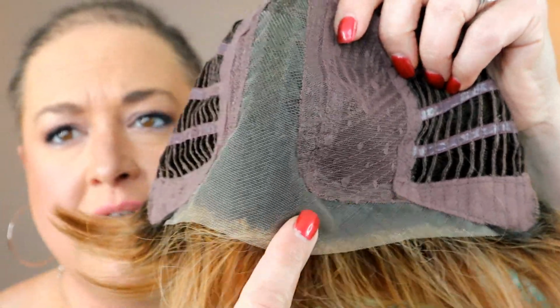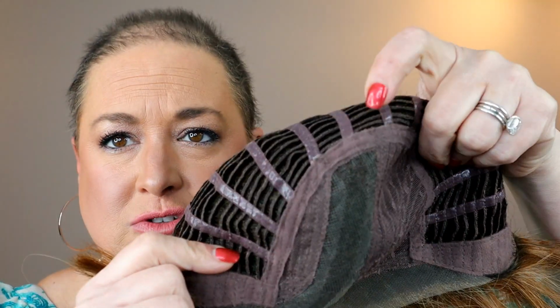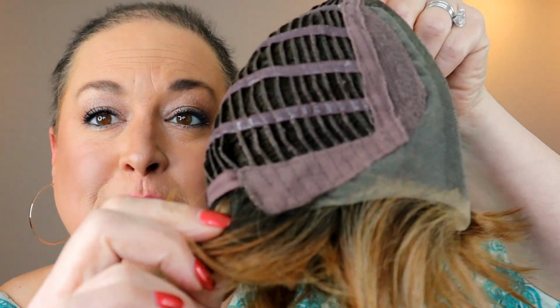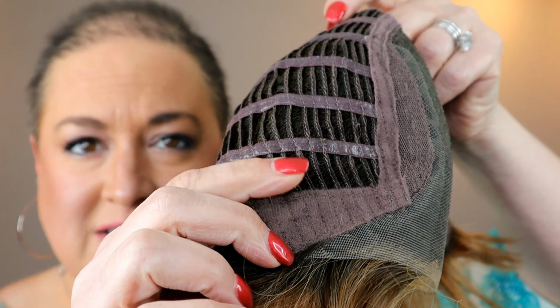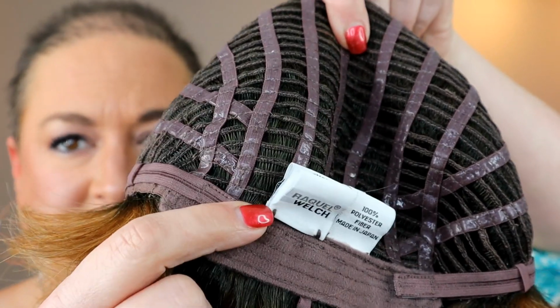Now look at all that lace front. So much good lace front up here. There's that mono part. It goes all the way back to the crown. So it's a nice extended mono part, or mono part for realism. Soft, bendable ear tabs. So they put a little metal stay in here. That's how a lot of wigs come. That lets you get a secure fit on the side. You've got an extended nape, Velcro adjusters.